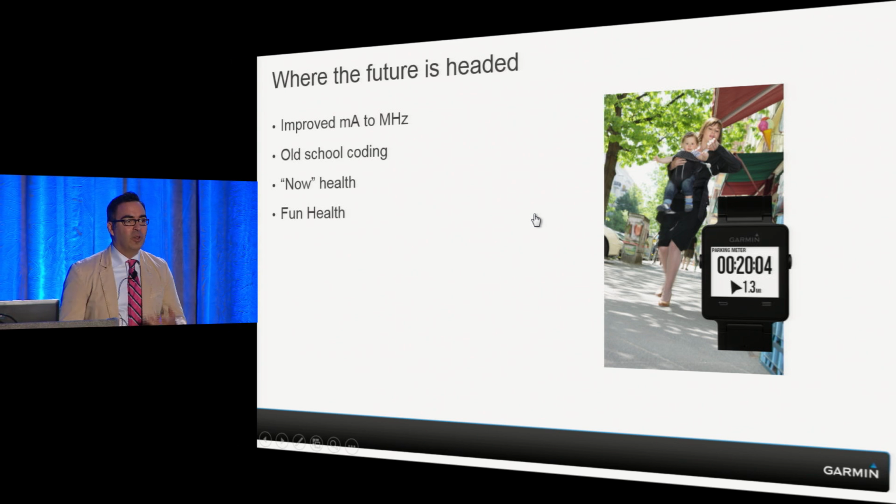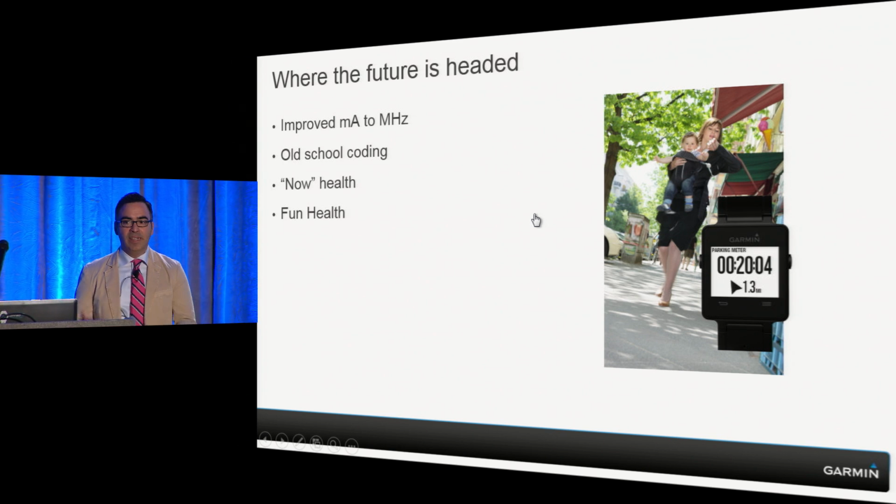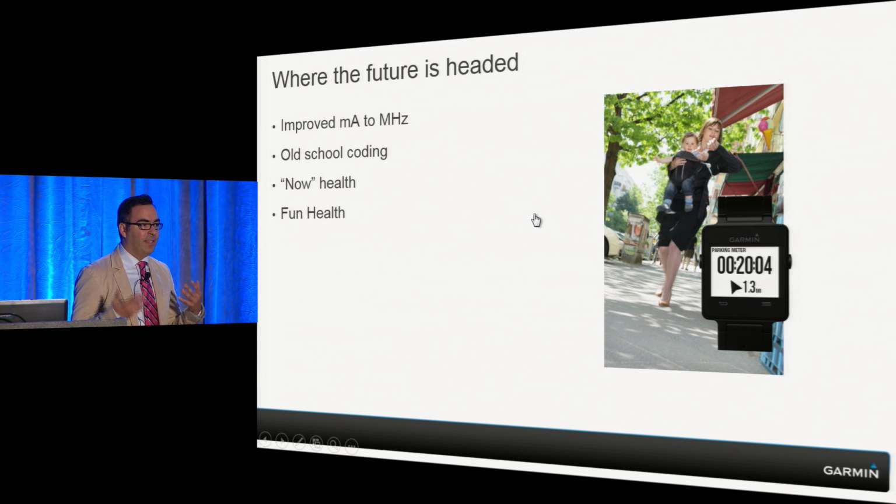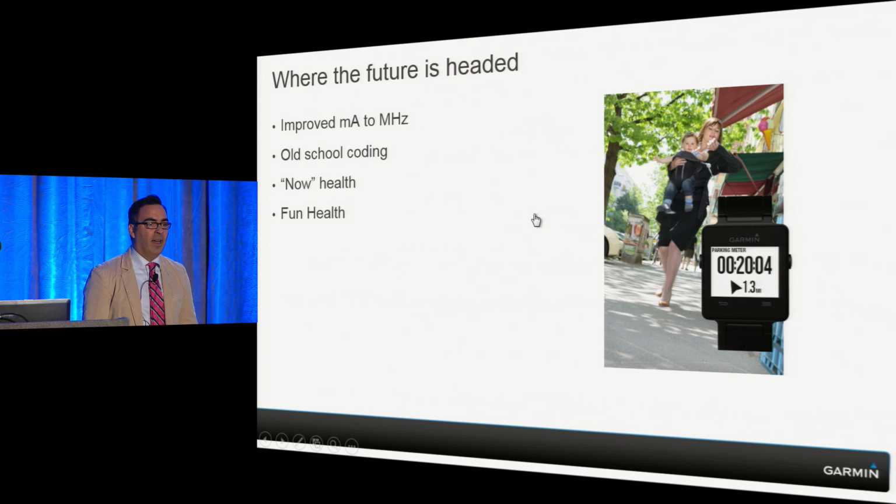And I think there's going to be more gamification, especially as more sensors come out that can measure different kinds of wellness data. I think there's going to be new ways of gamifying that for people so that they're encouraged to be healthier.